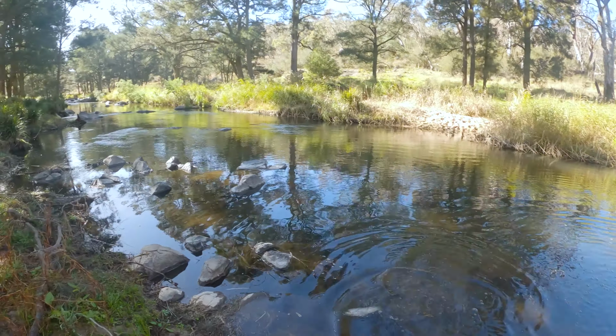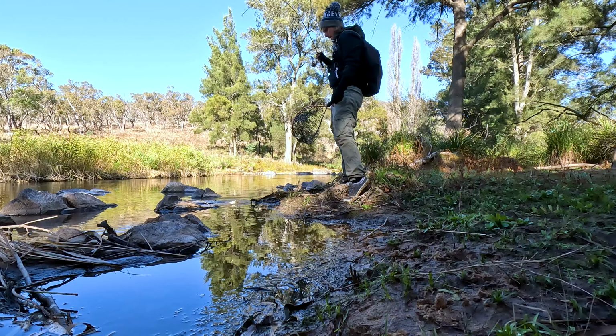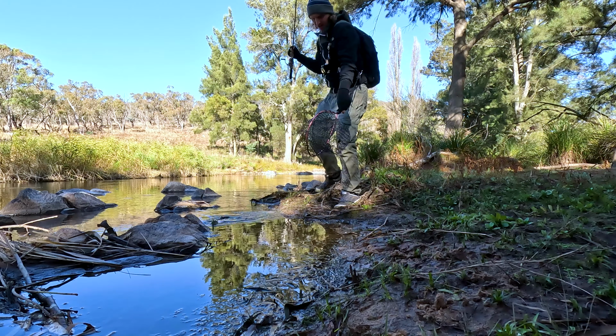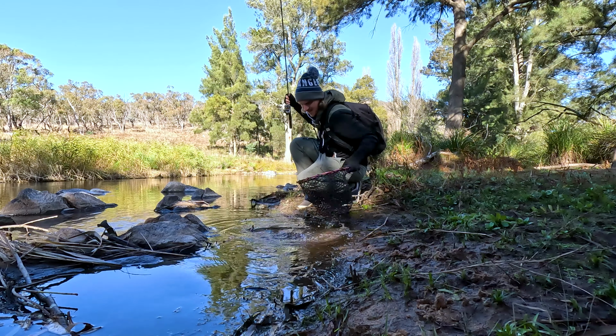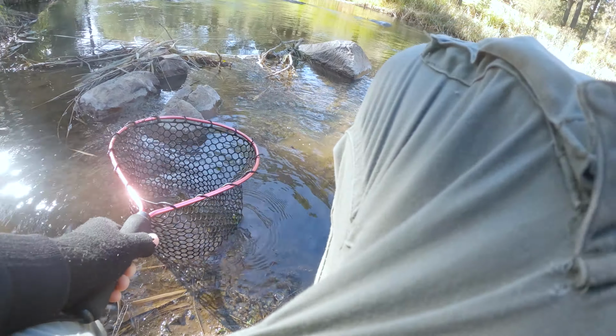Nice little brown. It's not a big fish, but it's a nice one.